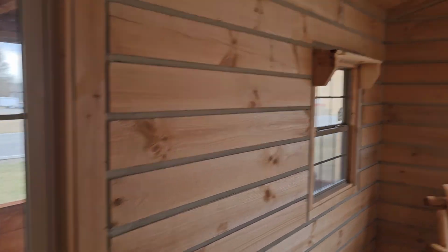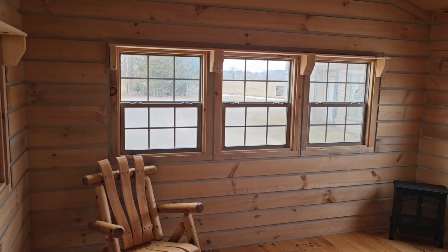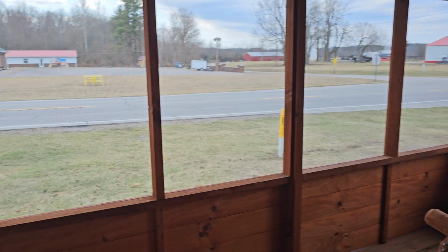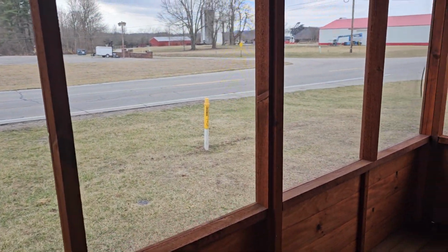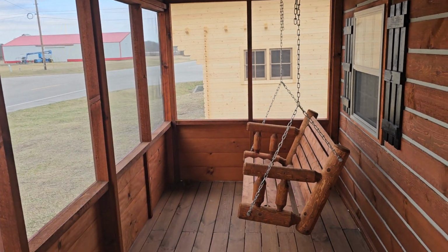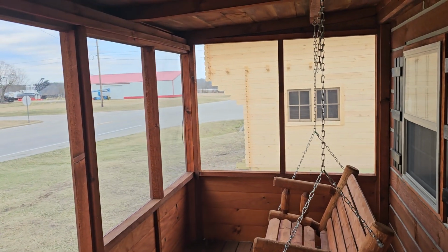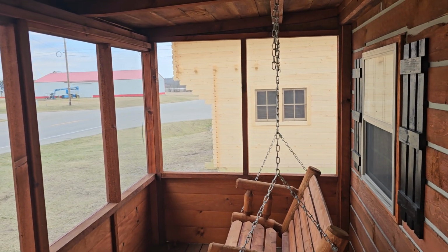Let's go out on the porch. I can hear that it's raining out there. Nothing like the sound of some rain on a metal roof. Sounds very relaxing. We'll go out the sliding door. As you can see, the porch is screened in to keep them bugs off your back. Got a little swing here to look out on your land. Just a really neat building to purchase.